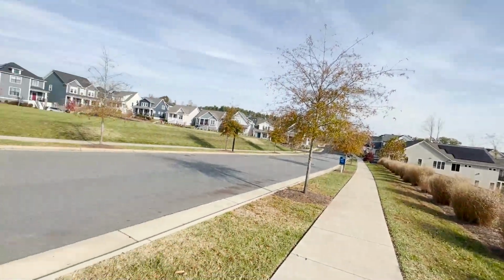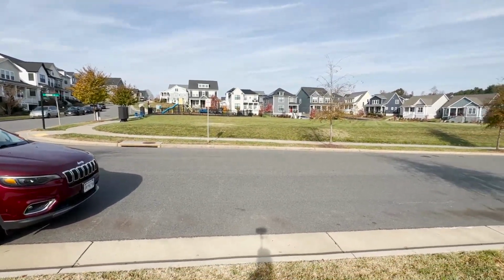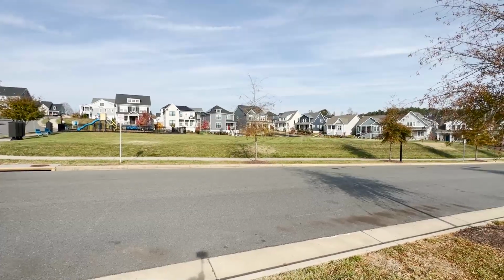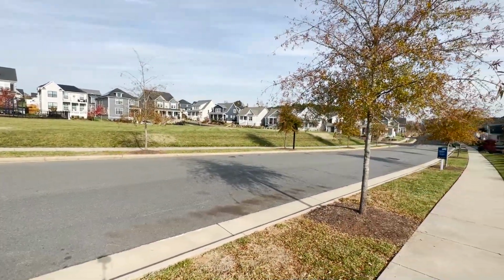All right, so here we are in Belvedere. Belvedere is a really sweet place. I'm going to spin around so you can actually see. This is one of the many open green spaces that is available. This one has a park, and then it has plenty of room for kicking a ball or whatever, walking your dog. The houses are a good mix.